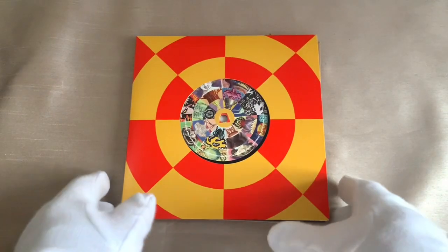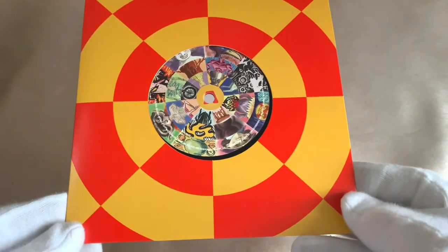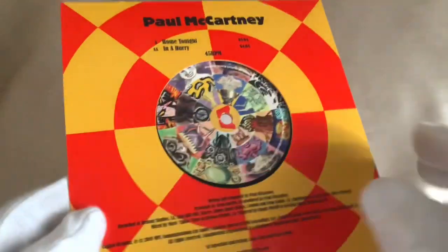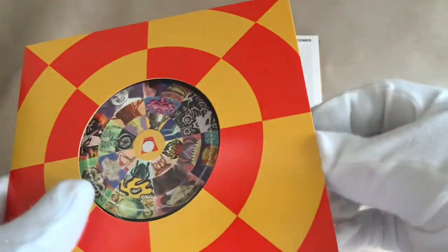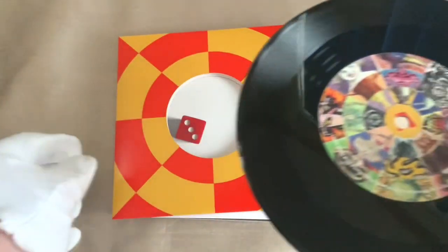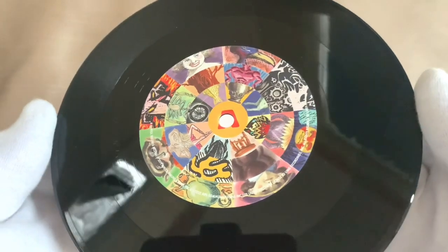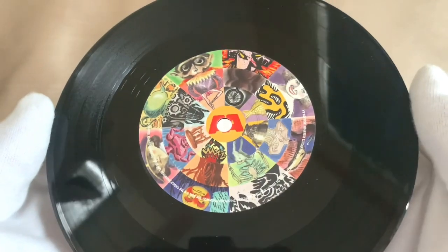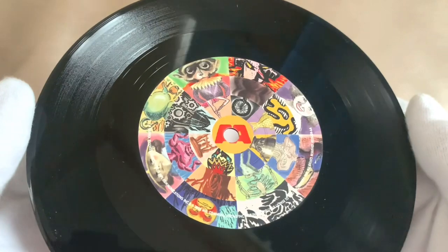So on to 2019 then, with this double A-sided single of Home Tonight and In a Hurry, both non-album tracks. It's an RSD exclusive picture disc back in 2019, but obviously we got a 7-inch vinyl disc here. With the A-side then, Home Tonight there, that special label, just like the picture disc. Of course, double A-side, In a Hurry there. Both produced by Greg Kurstin and co-produced by Paul McCartney.